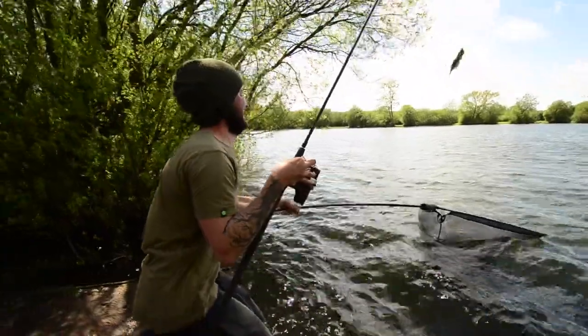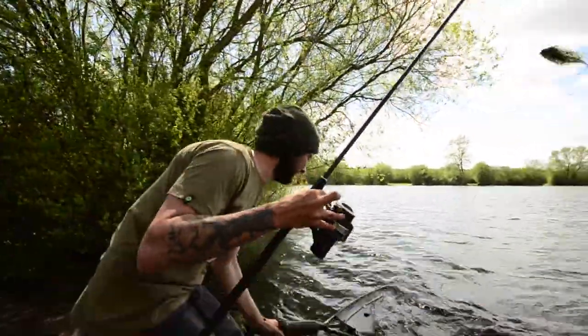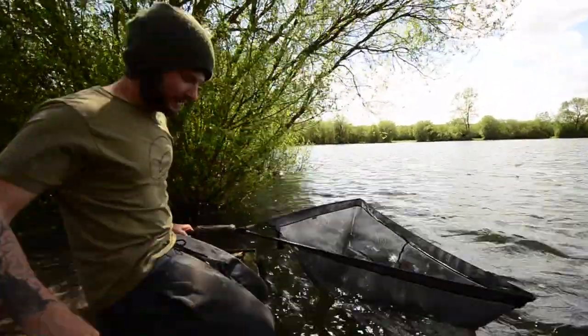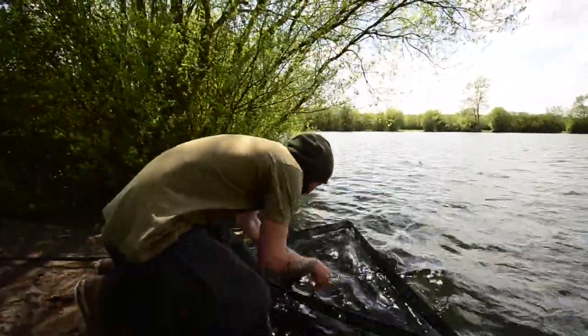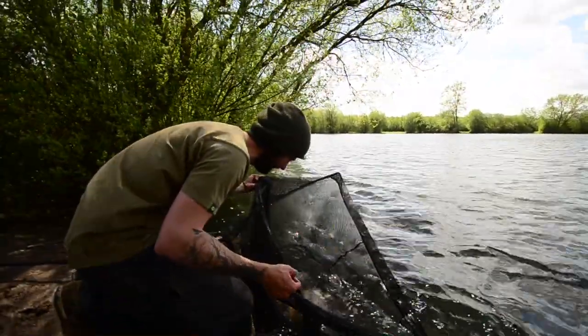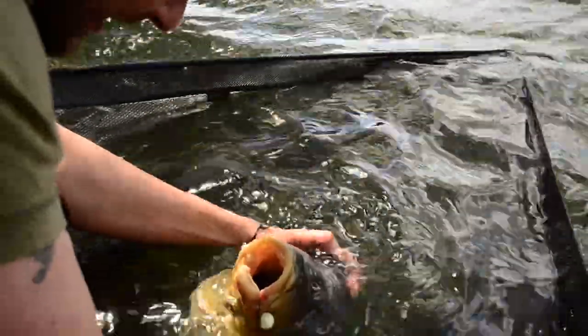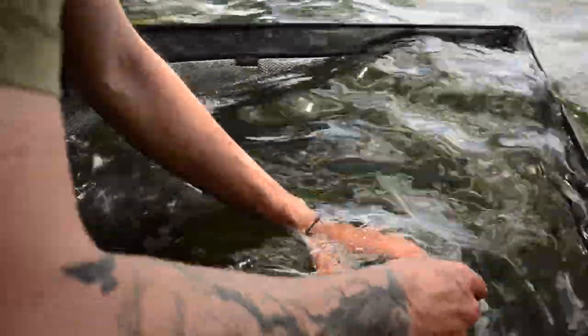Yes, get in there, that's a good fish. Oh, look at you. Yeah, baby, that's a good fish. Look at that mouth, nailed right back.